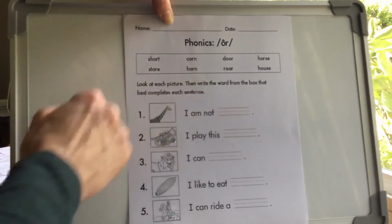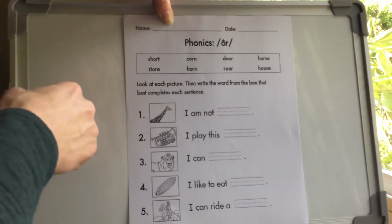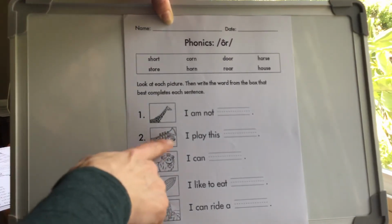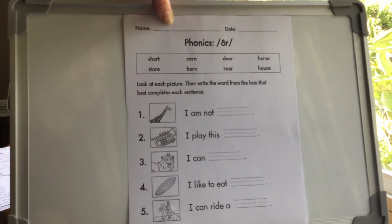So that works. But let's just double check. I am not store. Nope. I am not corn. Well, that's true. He's not corn. But we want to do which one, when we look at the picture, makes the most sense. Okay? Here we've got a trumpet or a little bugle of some sort. It says, I play this. So we're going to go through and figure out what those are.